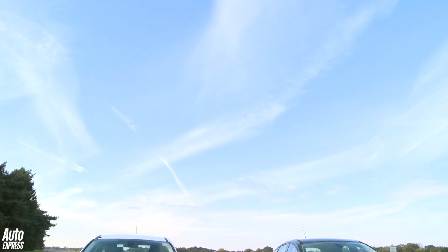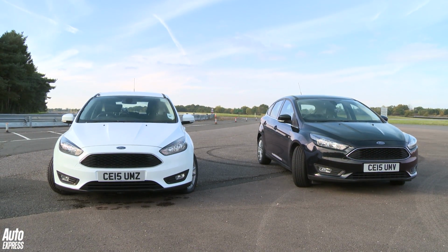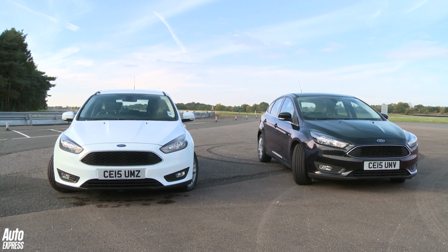So what was it like to try and drive the same cars in the same situation but with very different tyres? I wasn't really prepared to, I didn't know it would make such a massive difference.